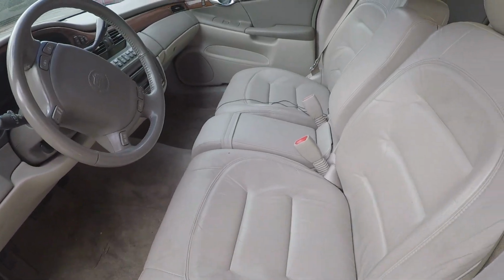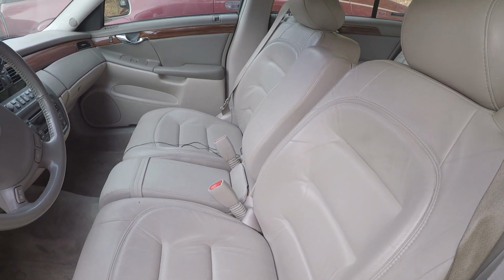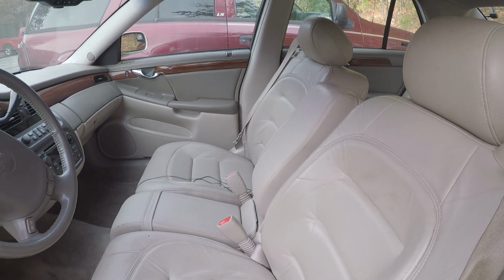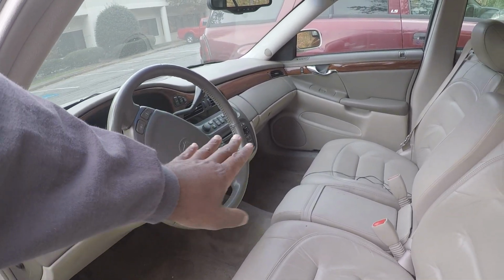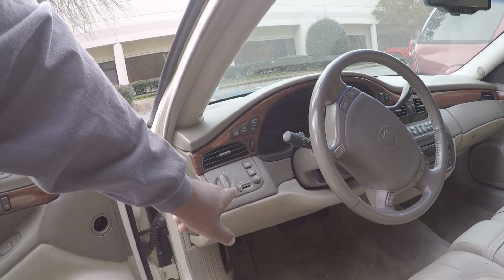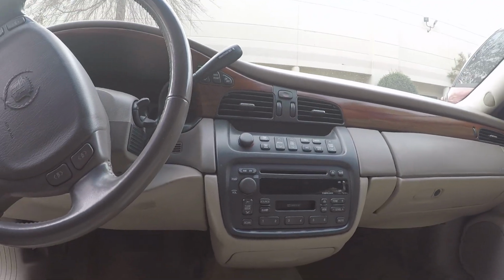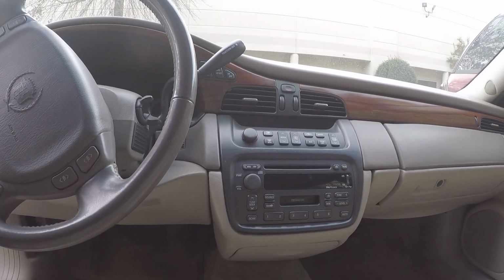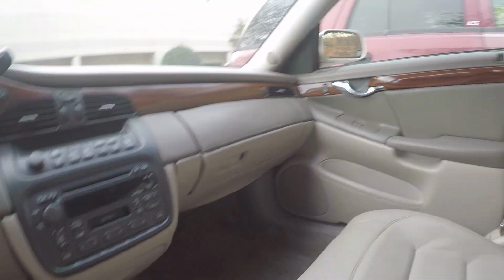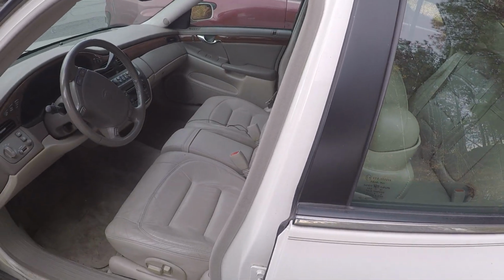There was trash in the car, but I was looking at the seats and I was like, wow, seats are pretty nice. Yeah, I like these seats. I looked at the instrument cluster and I was like, damn, everything is here. There's nothing broken or missing. I looked at the radio and it's all stock. I just noticed it was a nice clean car. I looked in the back.